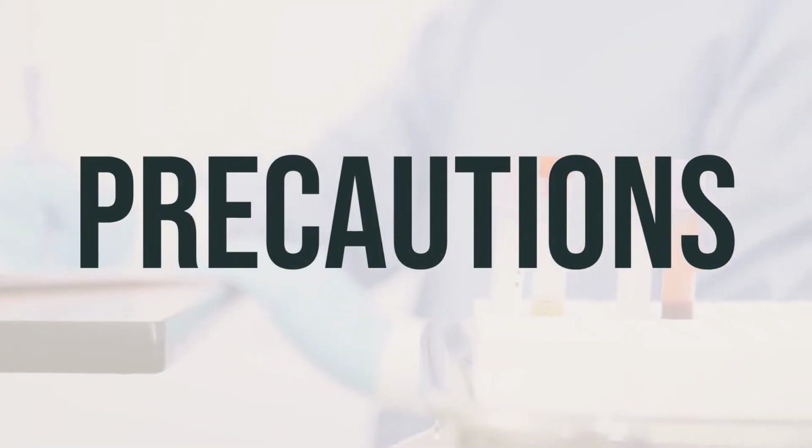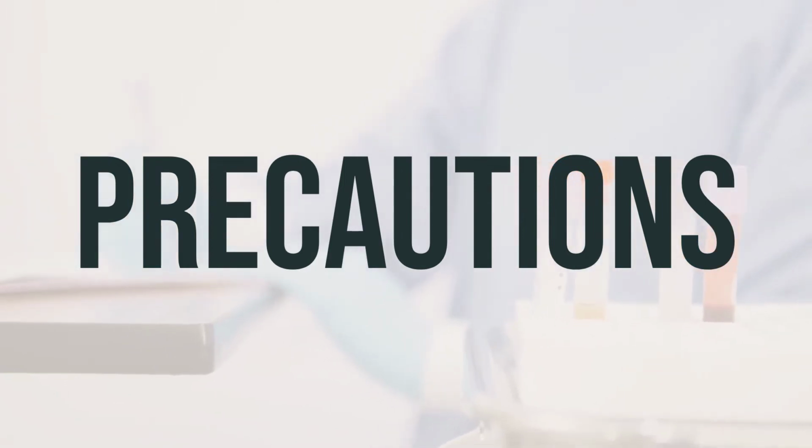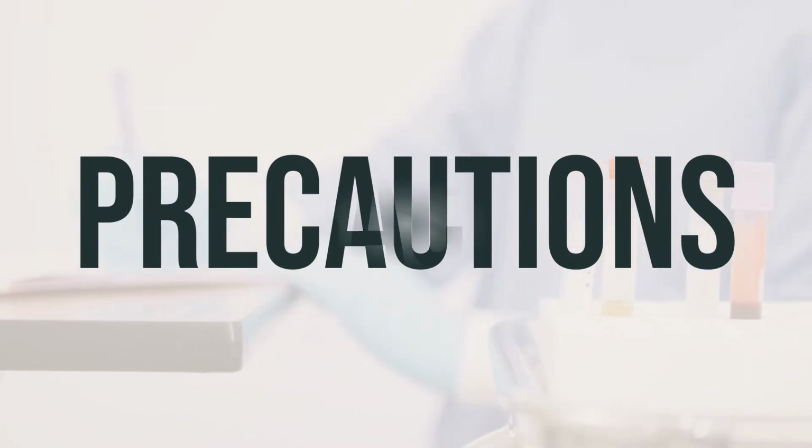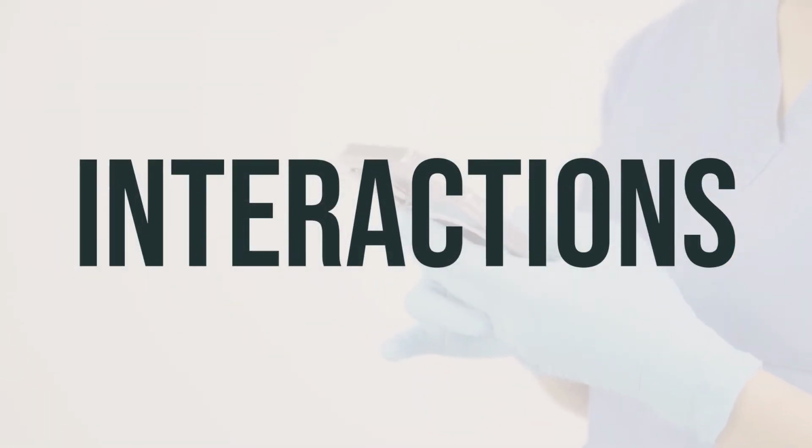You should consult your pharmacist or physician before using eye drops advanced relief. This will ensure that the medication is safe and appropriate for your specific condition. Make sure to keep a list of all your medications and share it with your doctor and pharmacist. This will help them ensure that the eye drops will not interact with any other medications you may be taking.